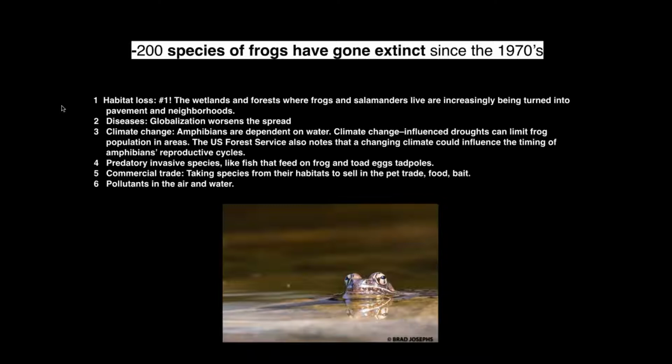Then there are predatory invasive species like fish. There's a fish down in the southern United States called a snakehead, a cool fish from, I think, the Amazon. They're a beast of a fish, and people like to keep them in aquariums, and they have huge teeth. Well, they got loose, and they can be voracious on frog populations, toad eggs, tadpoles, things like this. They eat all of them.